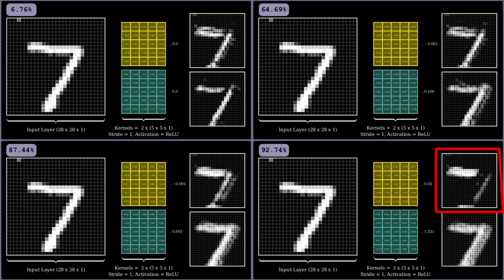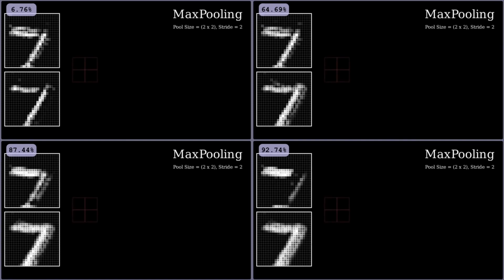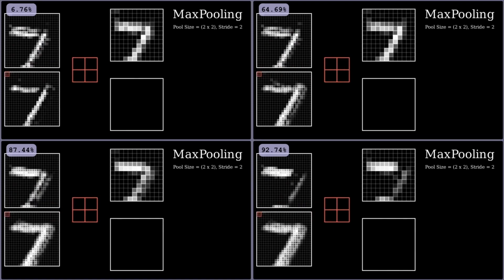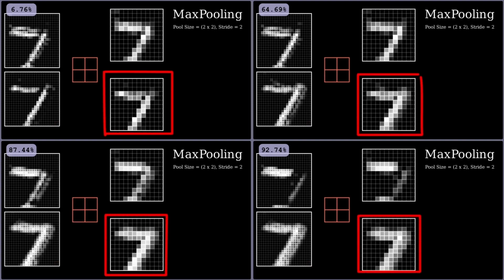with 92.74% accuracy. Moving on and performing max pooling on the activation layer, we see that the activated neurons get amplified. As the accuracy increases, more neurons, or pixels, get activated. This is especially true for the second activation channel.